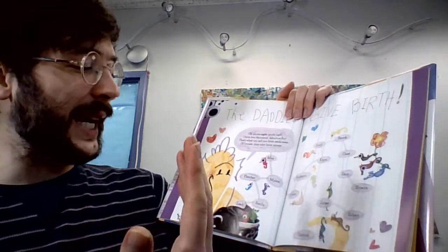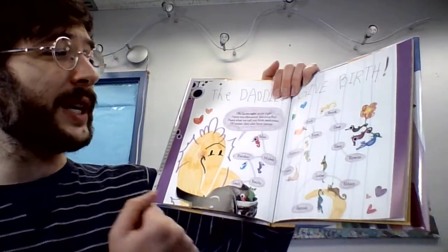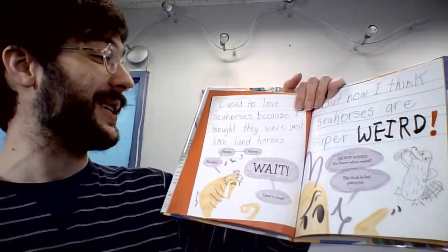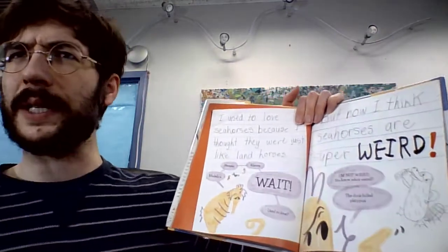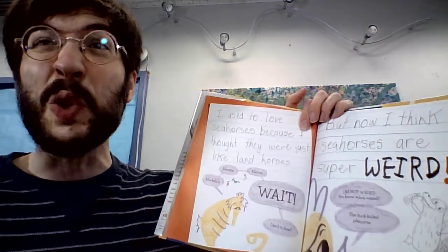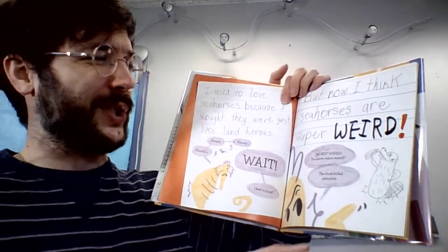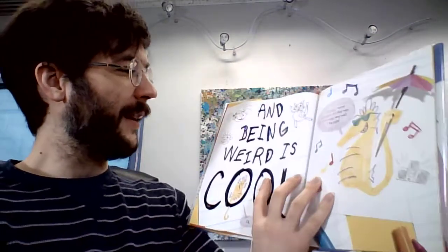Max, Fletcher, Miles, Emily, Leah, Corbin, Cadence, Kaya, Andy, Brock, Cass, Sam, Rowan, Ethan, Lucas, Hannah. I used to love seahorses because I thought they were just like land horses. Madeline, Harper, Alana. Wait, used to love? But now I think seahorses are super weird. I'm not weird. You know who's weird? The duck-billed platypus. And being weird is cool.